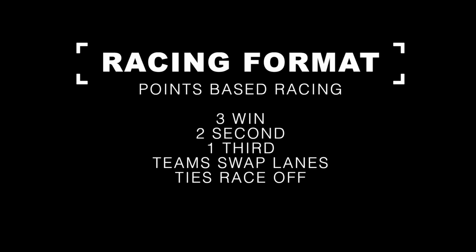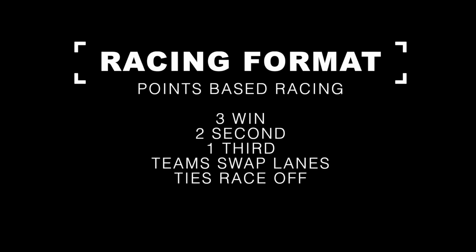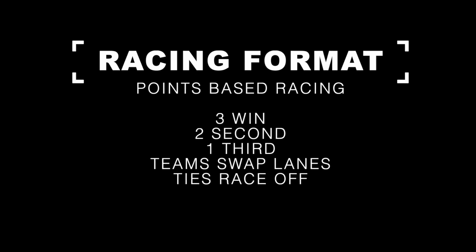This tournament is a points-based system, 3 for a win, 2 for second and 1 for third, and points accumulate all the way to the finals. Let's get racing!